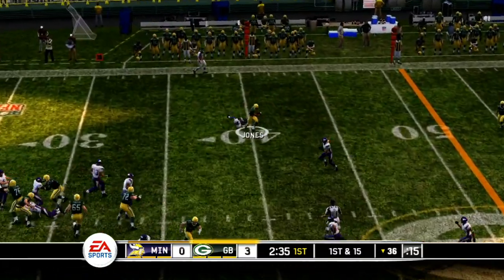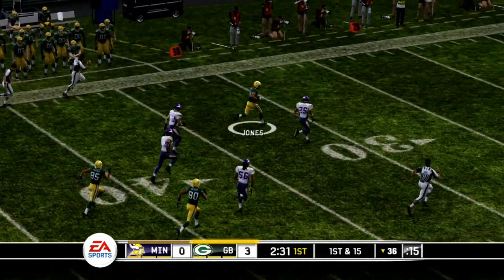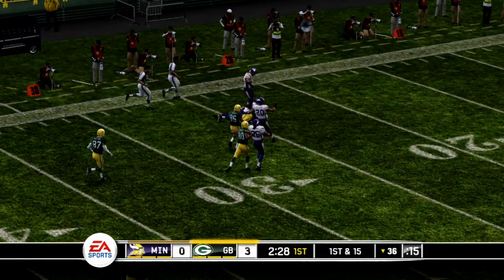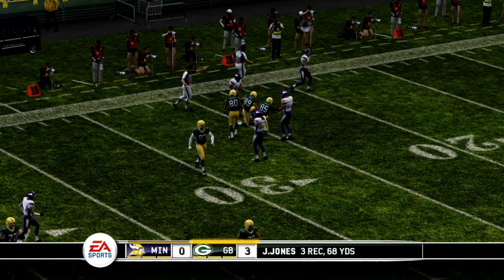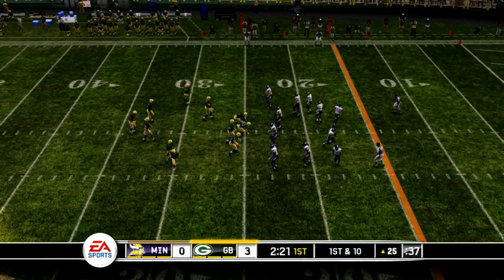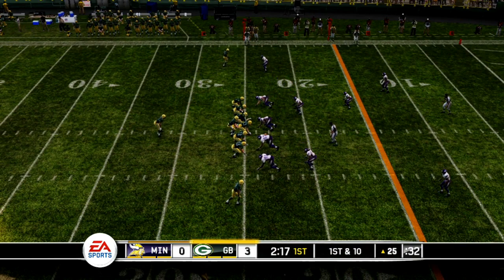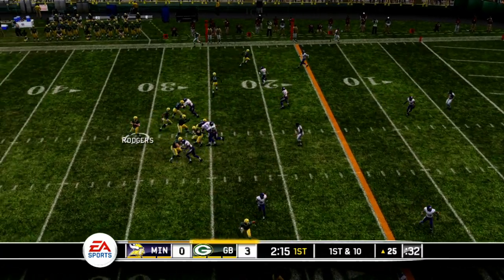Short throw to the left. At the 30, Johnson makes the tackle. The Vikings had almost no chance to defend that one. Aaron Rodgers is not going to let an opportunity like that one slip through his fingers. He saw what they were doing and took full advantage.